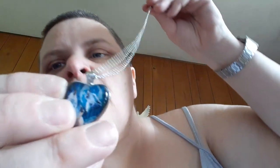Okay, next is the one I gotta watch my brother-in-law doesn't hear me mention. It's a wolf. It's got a couple wolves howling, and it's a very pretty heart. And I have tried this one on. It does fit. This was 89 cents. It was a little bit smaller than I thought it was going to be. The chain seems a little bit better than the last one. I will say that. It does seem a little more sturdy.